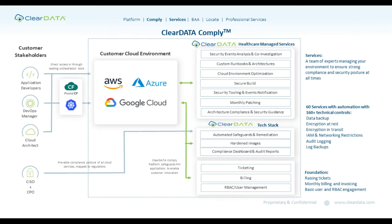Now, we've created a cloud platform on top of the clouds that helps customers, depending on their job function or what they need out of the cloud. If we look at the left, your application developers and system admins are going to gain native access to the cloud. ClearDATA does not have a middleware. There's no ClearDATA portal to go access the cloud services.